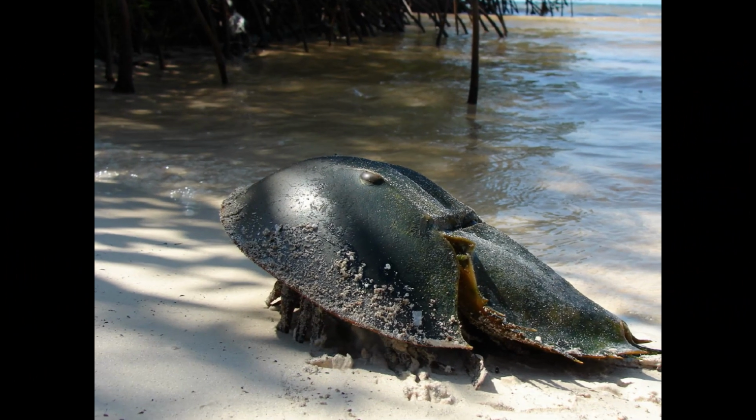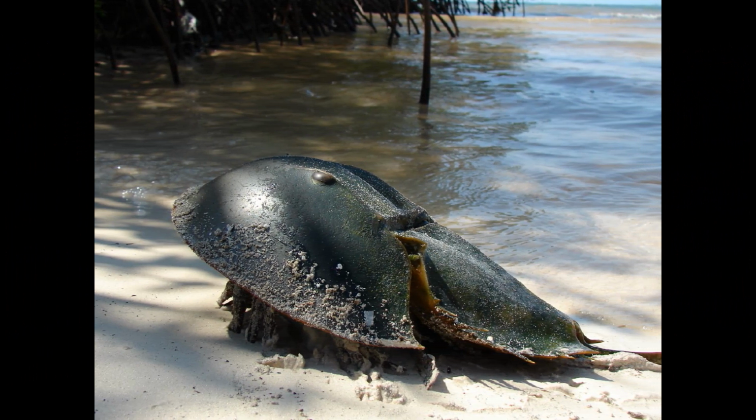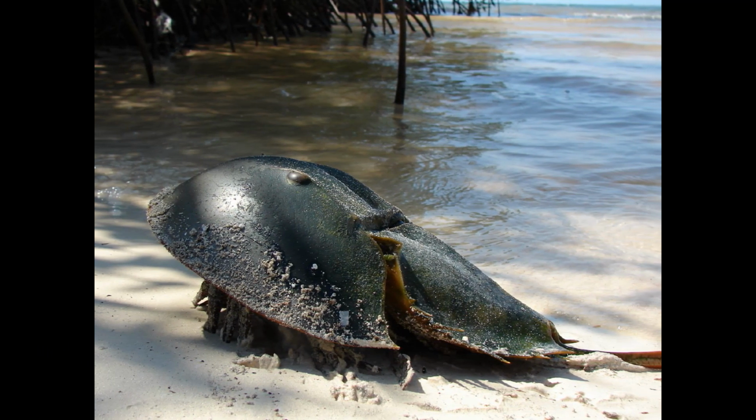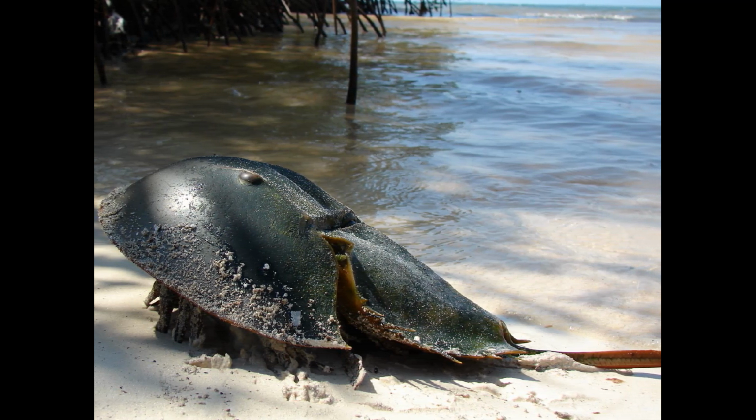Horseshoe crabs have multiple pairs of legs used for locomotion and feeding. They have 5 pairs of legs in total, with the first pair being large and pincer-like. The other 4 pairs are smaller and primarily used for walking.